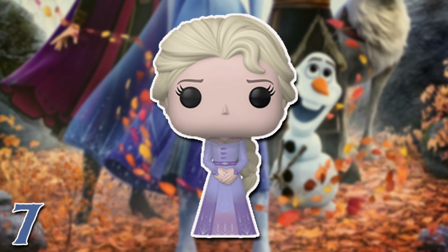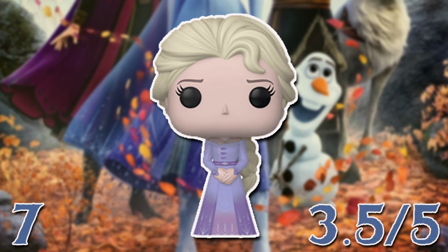I like Elsa as a character, but this outfit doesn't feel like something that I need. I actually prefer the common pop over this outfit, so for this one, I'm going to be giving it a 3.5 out of 5. I think that it's still a well done pop and is still pretty cool, but overall it's just not my favorite out of these. But now let's move on to number 6.